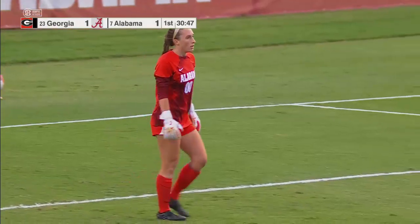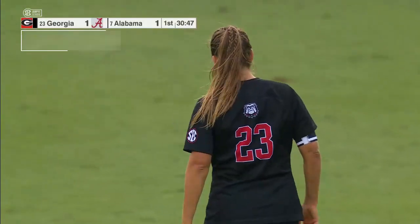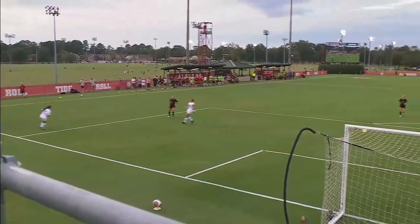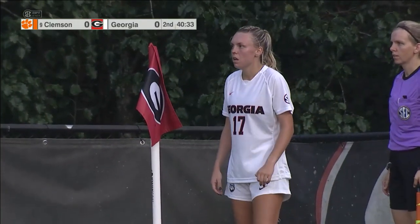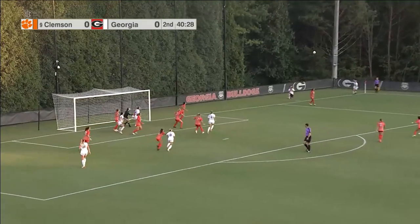You're excited about Vernis. She lives up to the billing. And that's exactly the opportunities that Nicole Vernis wants to take advantage of in the advanced half space. But watch this pass from Allie Akers, punches it. Her first, they play it in from the wide. Haugen makes the smart run. She tries to pass that with her left foot. If she would have squared that with her right, then White would have been there.